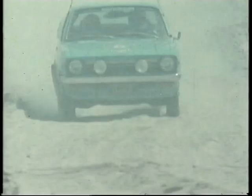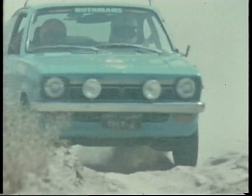If you are not following the correct route, it is unlikely you are going to have the fastest time on the stage. And after all, that is what the rally is all about.